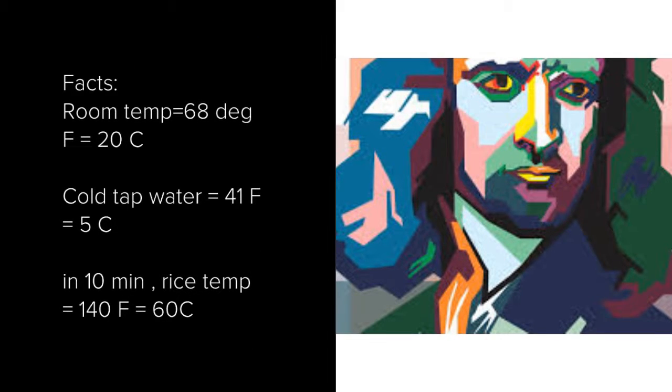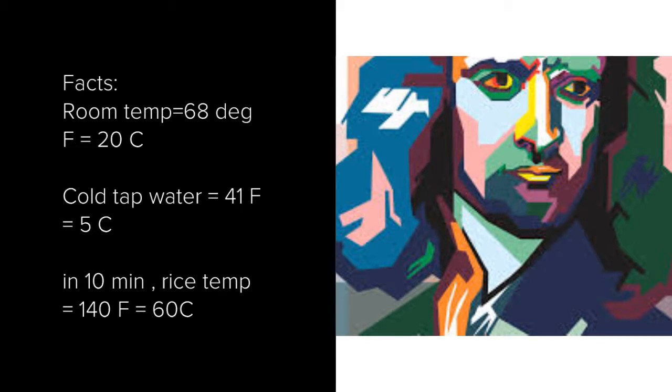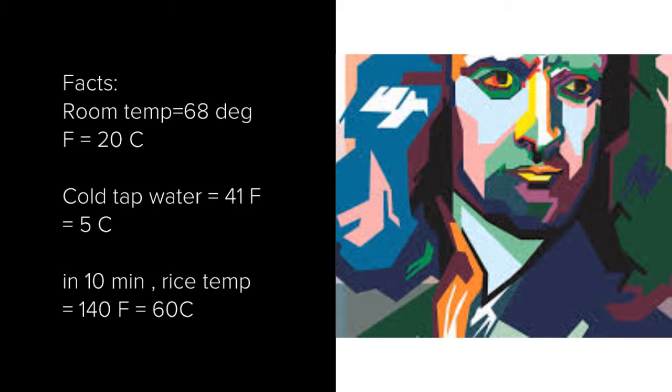I know that room temperature was 68 degrees Fahrenheit, or 20 degrees Celsius, and I knew that running the cold tap water on my rice was 41 degrees Fahrenheit, which was 5 degrees Celsius. I also knew that in 10 minutes, my rice temperature was 140 degrees Fahrenheit, or 60 degrees Celsius.